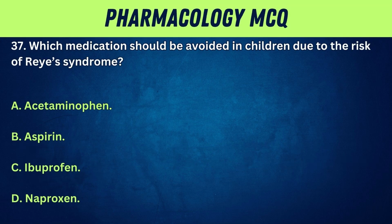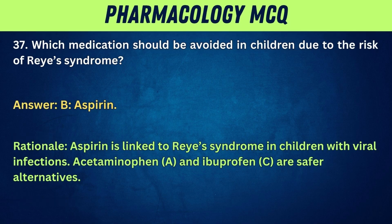37. Which medication should be avoided in children due to the risk of Reye's syndrome? A. Acetaminophen. B. Aspirin. C. Ibuprofen. D. Naproxen. Answer: B. Aspirin. Rationale: aspirin is linked to Reye's syndrome in children with viral infections. Acetaminophen, A, and ibuprofen, C, are safer alternatives.